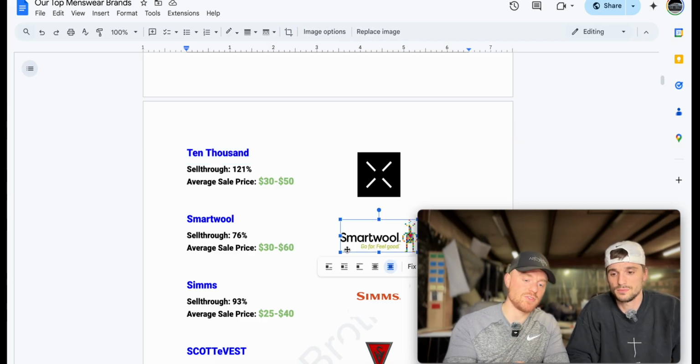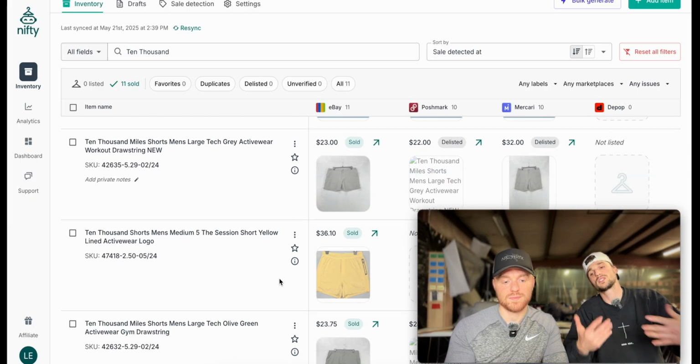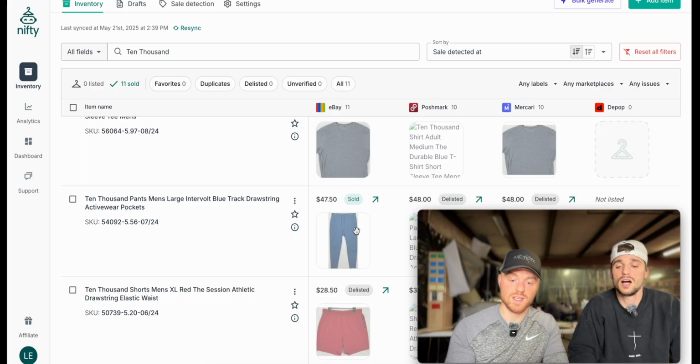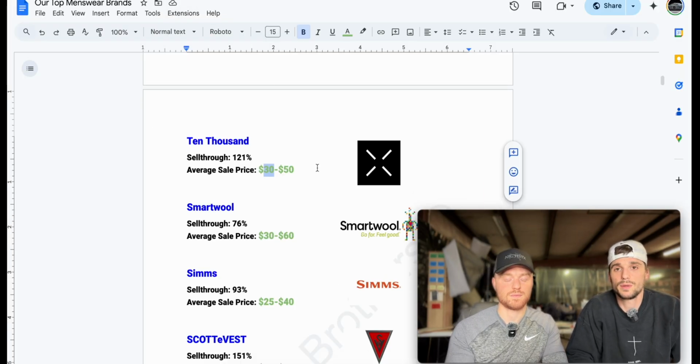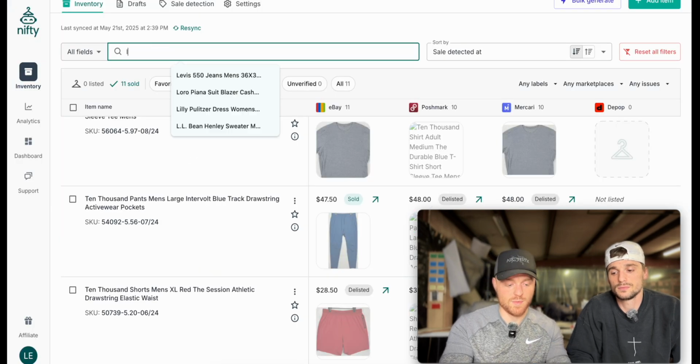As you can see, our price range here has actually kind of held true, $30 to $50. Yeah. We haven't found a real substantial piece from them. It's mostly just athletic wear. But the pants, 47. We did sell that one for more. We just don't find a lot of pants. So now let's stray from the list here, that way we can keep it a little interesting.